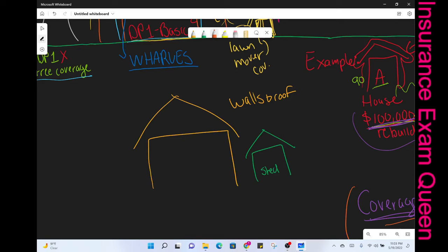So fair rental value is the missed rent money. And then coverage E is additional living. That's the hotel. So I jumped the gun there a little bit. Additional living. This one is the hotel. And this one is the missed rent.